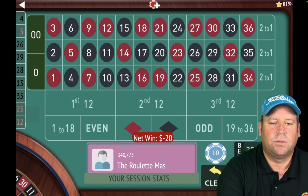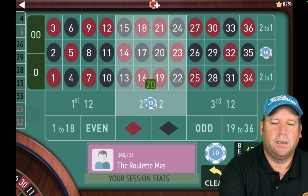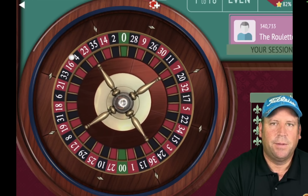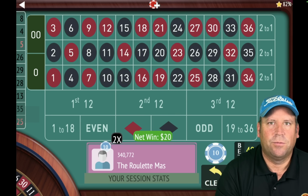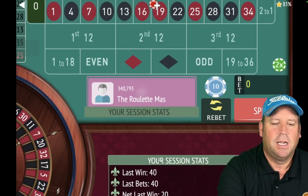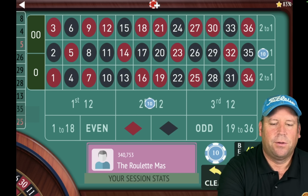And that's a loss, so we're going to increase. So now we have 20 on each, and let's go ahead and spin. The new system that's coming up next by Adam is also using two different bets at the same time, but two very different ones than this, and I can't wait to share that with you as well. After that win, we're just going to repeat the bet, and we're up $30 right now.